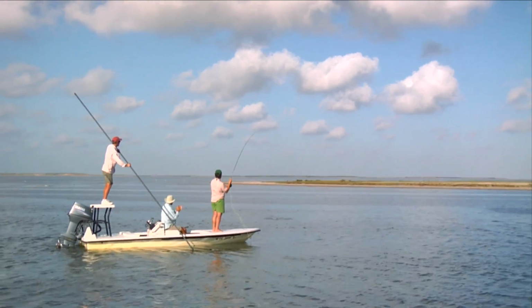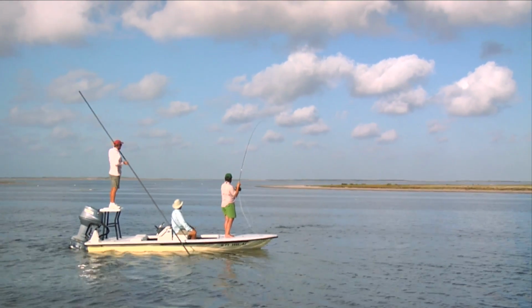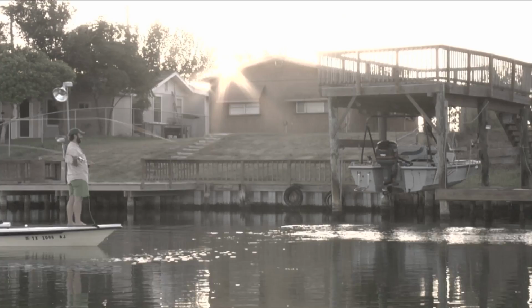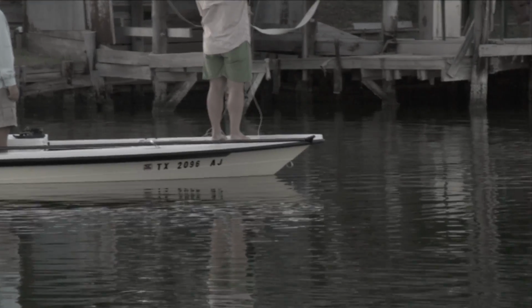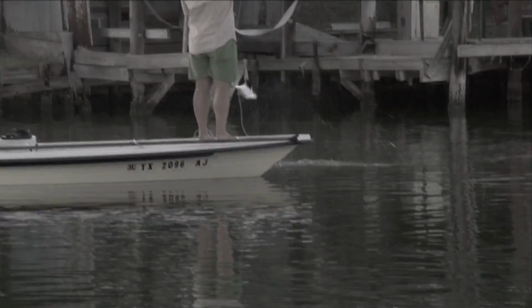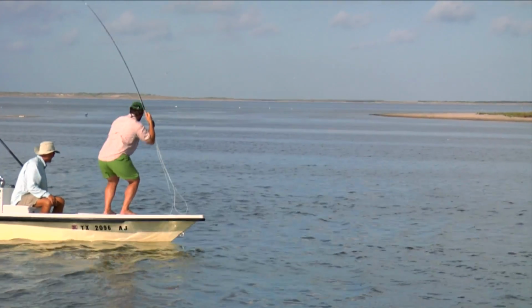As he lands this trout, I wonder, does he really realize what a unique day he's having? Sight fishing successfully to baby tarpon and speckled trout in the same morning. Pretty rare. Texas folks are very accommodating to visitors.